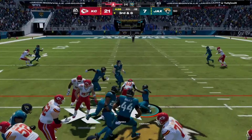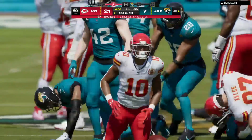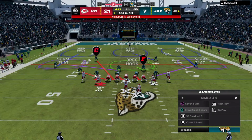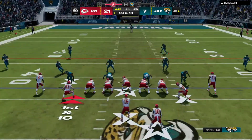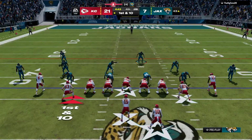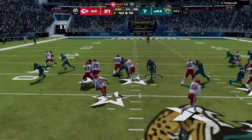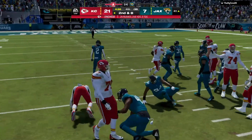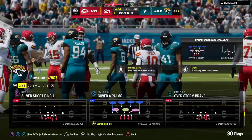Pacheco gets it up the gut. And he's taken down at the 43, but not before picking up the first. And quickly they get to the line. A gain of 7. First down, Kansas City. On the handoff, it's Pacheco. And he can only manage to get a couple. 2nd and 8 coming up.